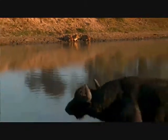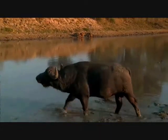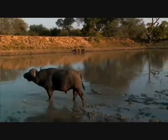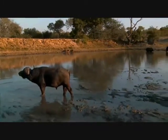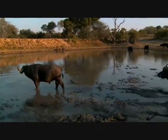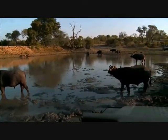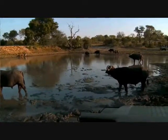There's some buffalo, one buffalo coming up to the vehicle. This one's passing by in the mud. The others are giving us a little bit of attitude. We're not on the lion side, we're just bystanders watching what's going on here, Mr. Buffalo. We didn't tell the lions you were here.